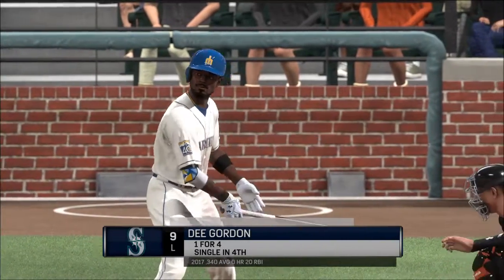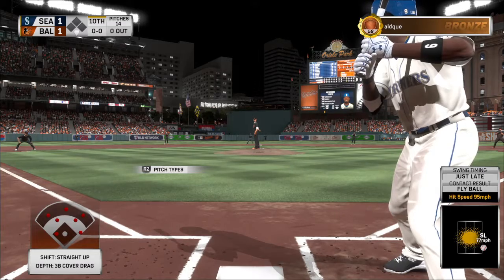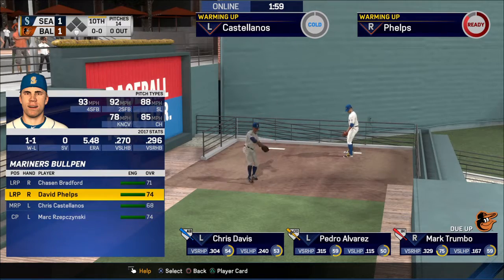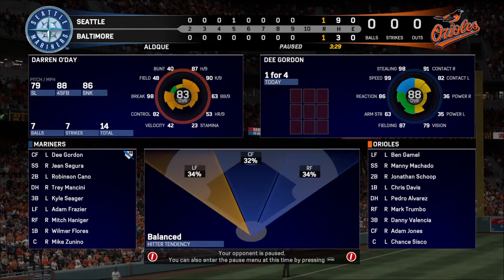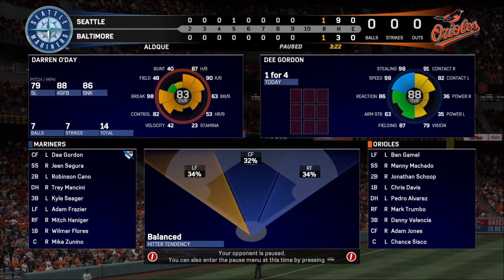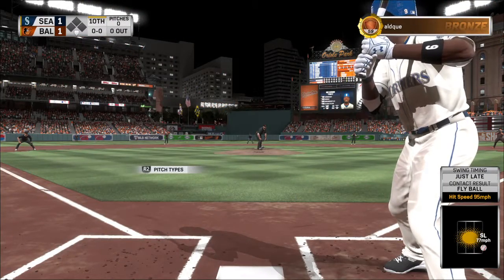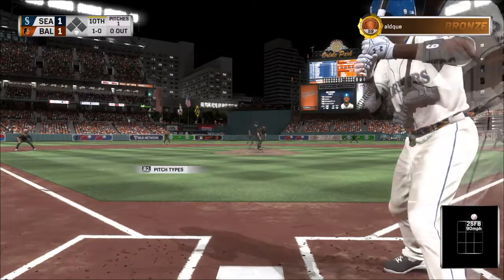So digging in now, D. Gordon. He'll be the one to start things out as we begin the 10th. D. Gordon. Hunter Cervenka takes the mound as he'll be the first man. Number 30, Hunter Cervenka. Too high that time with the inning's first pitch. Hits ball 1.